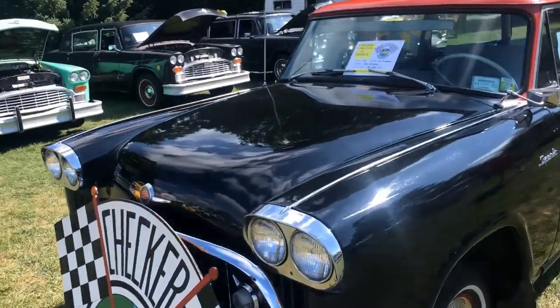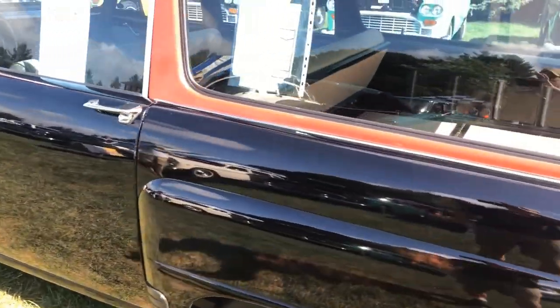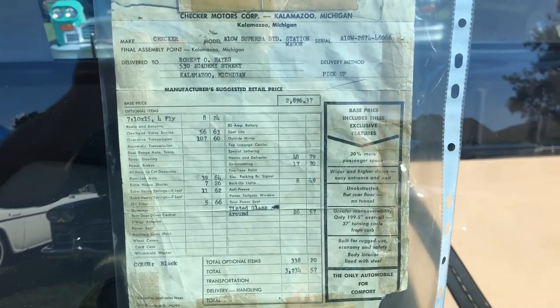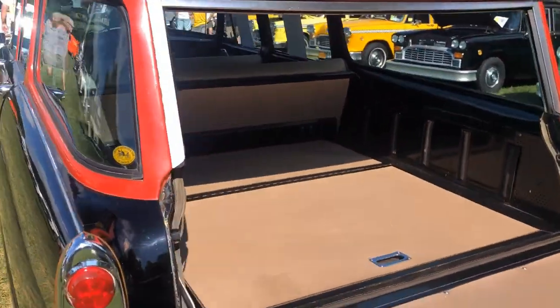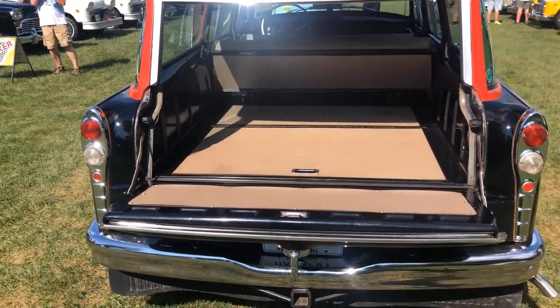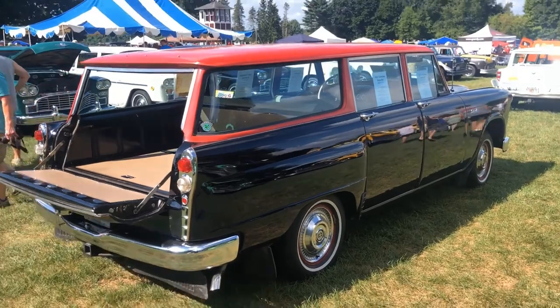This is Don McHenry's old car. Don was the founder of the Checker Car Club of America. Don is still alive. Wow, here's the original price list. This thing cost $3,234. Robert Hayes, Kalamazoo, Michigan. So he bought it right here in Kalamazoo. Very nice car. Don is 95 years old, and thankfully, he's still kicking, and we wish him the best of luck. He certainly has a beautiful car here.